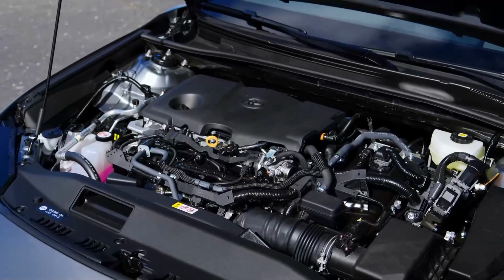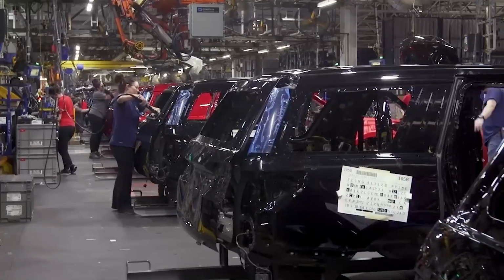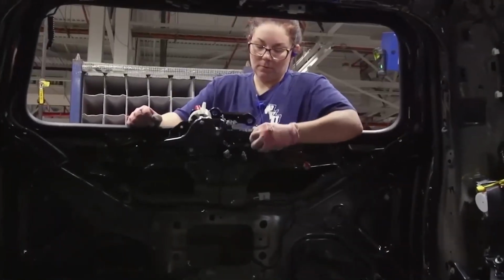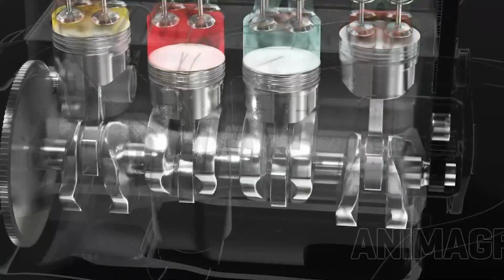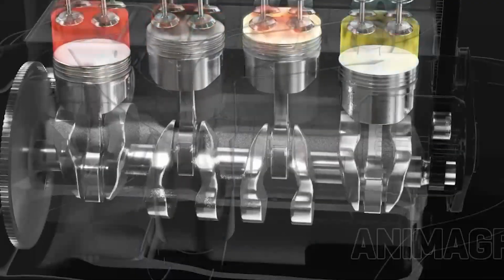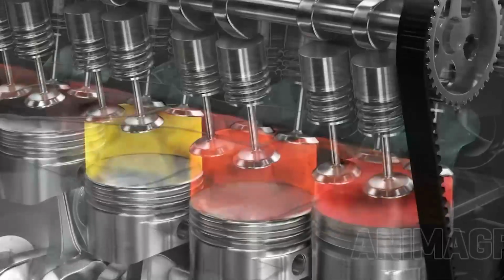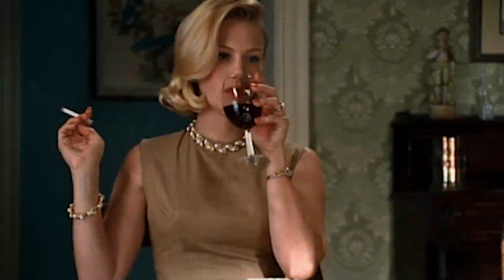Now, I know what you're thinking, but I've heard some people trash talk this engine. Well, Toyota designed this bad boy with efficiency in mind. They've used some pretty clever tricks like lower tension piston rings and single row timing chains, and that is something unique for a lot of people, but don't let that fool you. Every single part of this engine is built to sip fuel like it's savoring a fine wine.